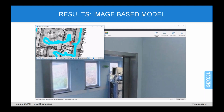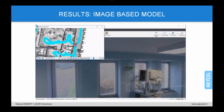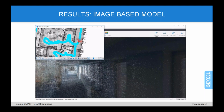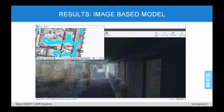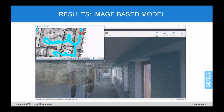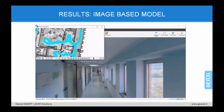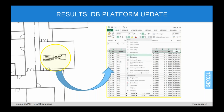As you can see, it's very easy to navigate inside the project. You can move around the mobile mapping trajectory, and you can jump also from one position to the other. While navigating, you can navigate both in the picture and in the point cloud, because as we have seen before, the panorama camera is synchronized with the LiDAR, and so you can always navigate in the point cloud and in the picture, as well as take measurements on the point cloud and on the picture.